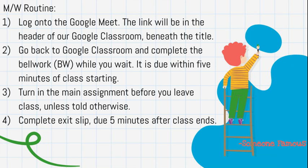After the bell work, we'll go over the main assignment, and you need to turn that in before you leave class unless you're told otherwise. The last thing you need to do is complete the exit slip, which is due 5 minutes after class ends. If you need a little more time to think about a thoughtful answer for your exit slip, I totally understand. Just be sure you get it to me within 5 minutes of class ending, and then you'll still have at least 15 minutes until your next Google Meet to relax and do the things you need to do. Okay, so that's for Monday and Wednesday.